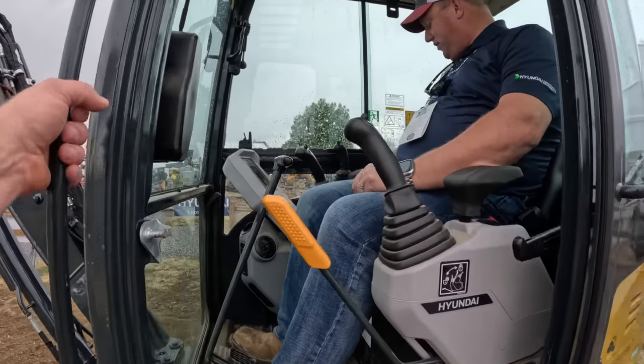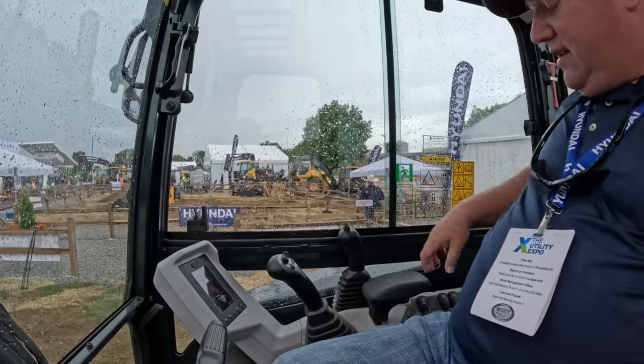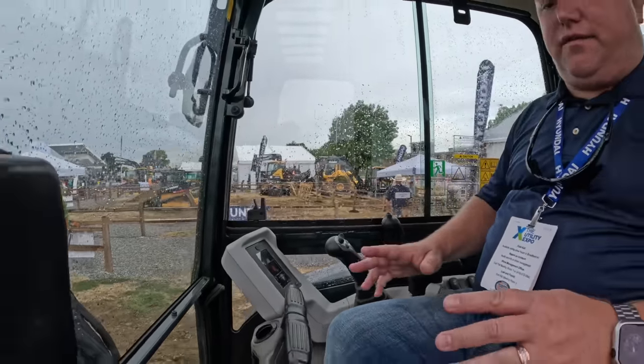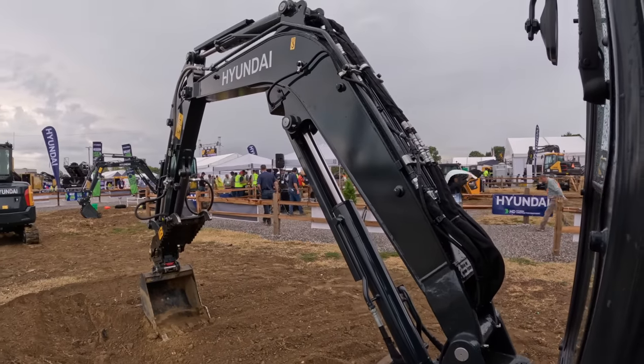Throttles over here, dial throttle. AC. A couple different functions on this that I think you want to be aware of. You've got your hydraulic coupler switch, just to operate your hydraulic coupler on these.